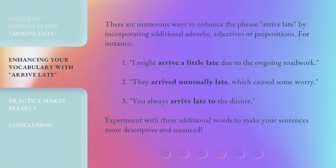There are numerous ways to enhance the phrase, arrive late, by incorporating additional adverbs, adjectives, or prepositions. For instance, 1. I might arrive a little late due to the ongoing roadwork. 2. They arrived unusually late, which caused some worry. 3. You always arrive late to the dinner. Experiment with these additional words to make your sentences more descriptive and nuanced.